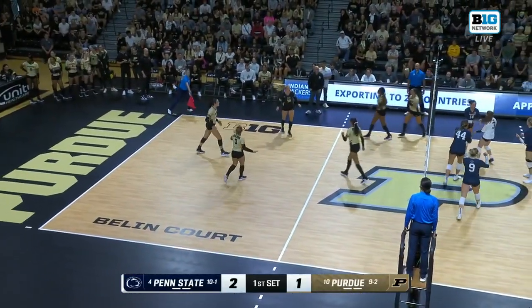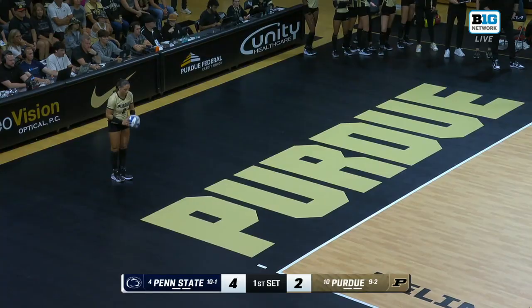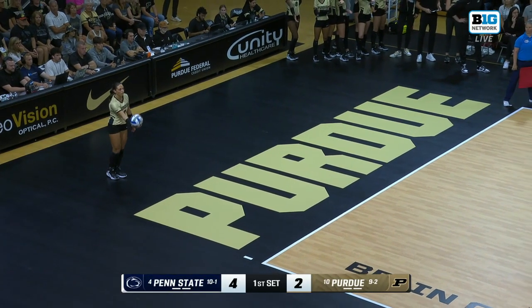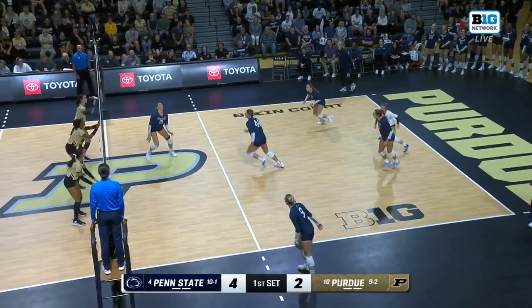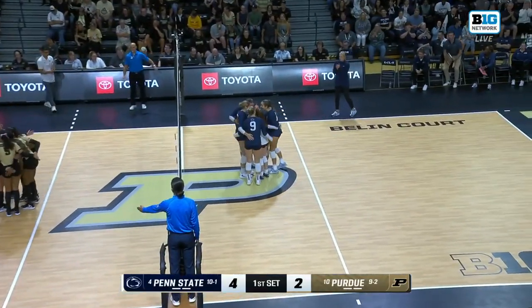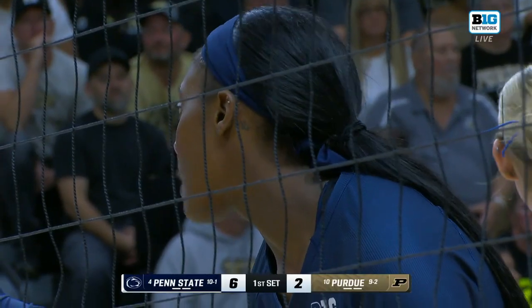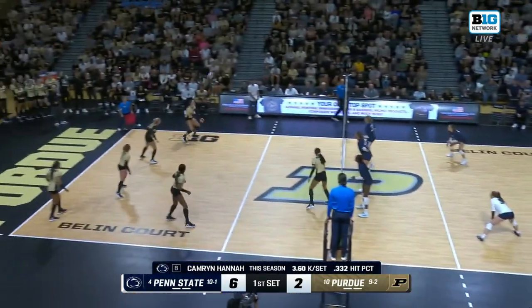There's Juravicious. Heavy arm on that right side that Penn State added this year. One of the real interesting parts of this matchup is that balance when you have four outstanding outside hitters. The setter can get involved too as he starts. That she has the upper hand as the hitter, and she just found a way to bounce that ball.